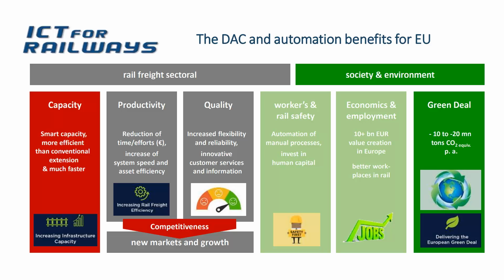We really have to make sure that we can handle disturbances in a much better, much more automated way, and inform the customers much better. And this is also something where the digital automatic coupling should contribute significantly. But looking at some other aspects, there is also worker safety, because the manual processes in rail freight sometimes take place in a dangerous environment. They take place during day and night, in all weather conditions. So automation will also help to improve the situation in terms of safety.